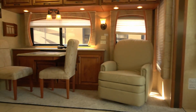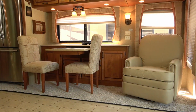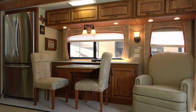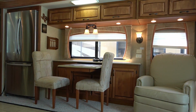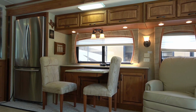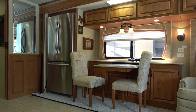Basically, you're buying this coach. Let me put it to you this way. The original owner, when they bought this coach and drove it off the new lot, when it hit the curb and left the dealership, it went from a new RV to a used RV. And in those 2 seconds, the original owner lost enough money in depreciation to buy this one right here free and clear.